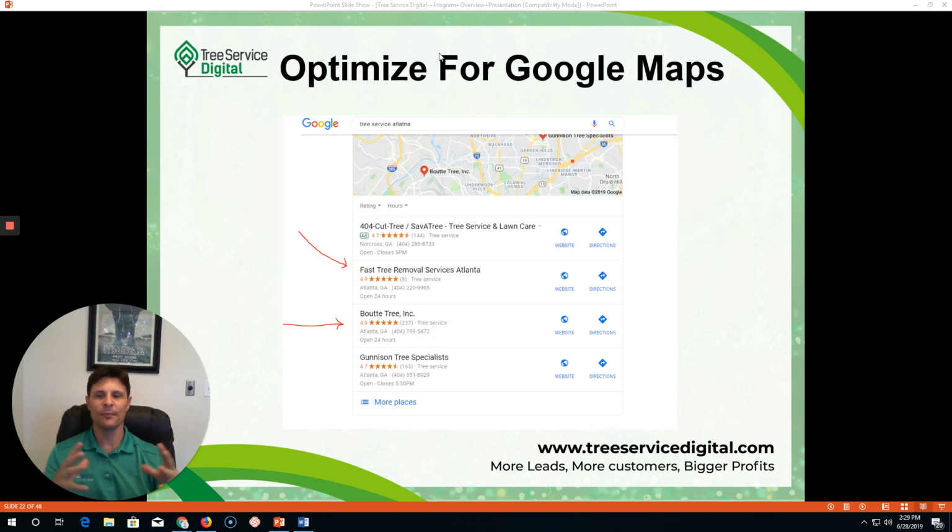So now we're going to talk about how to optimize for Google Maps. So this is for the Google Maps listings at the very, very top of the search result page. Typically on Google, it's going to be right below the ads. So optimizing for Google Maps is kind of a 5 to 10 prong approach.